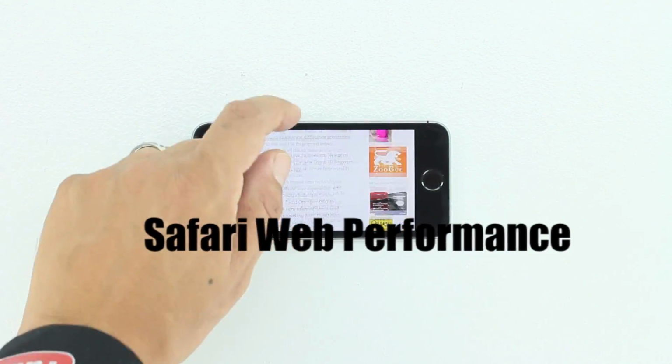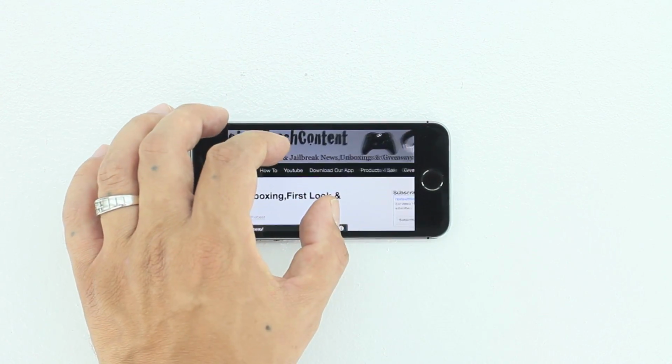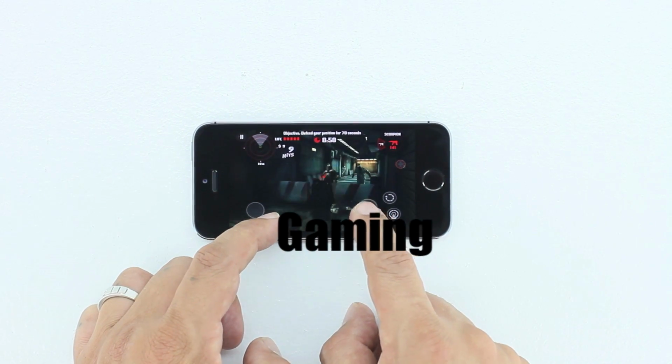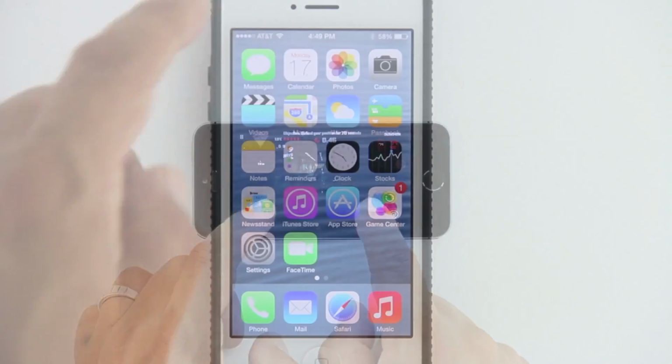Next up is Safari web performance. I wanted to do a little bit of scrolling as well as some pinch to zoom. Upon running both tests, both features work perfectly. Next up was gaming, and with Apple's new A7 processor and M7 Motion coprocessor, everything looked awesome with the graphics.